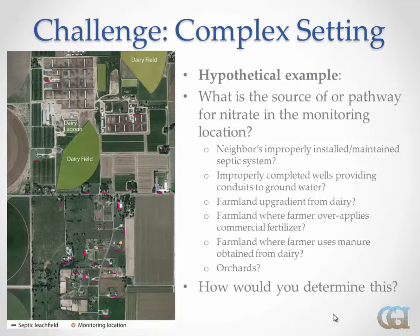Okay. So once again, in this complex setting, in this hypothetical example, we're not looking to track from individual berries right now. We're talking about how you would really conduct this study in a way that makes scientific sense. So what is the source of or the pathway for nitrate in the monitoring locations? Here's a monitoring location over here. So what are the sources? Is it an improperly installed or maintained septic system?